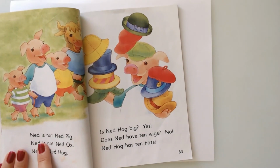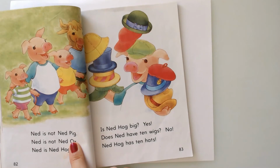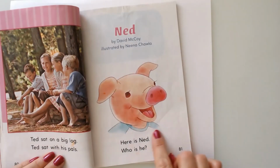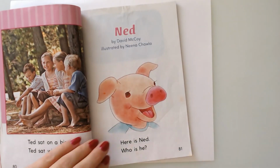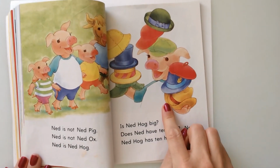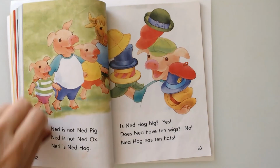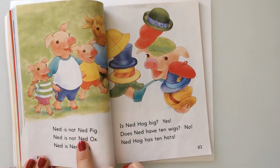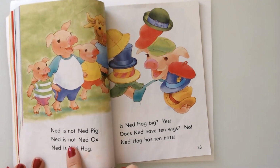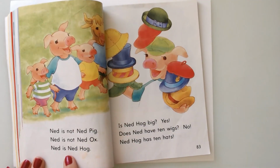Ned is not Ned Pig. Okay, you know what? I'm going to change my mind. You see this pig and this pig and this pig? Do you see the shirts they're wearing? Those are the same shirts. So I'm going to change my mind, and I'm going to say that one of these is Ned Pig and he's Ned Hog. Okay, so Ned is not Ned Pig. Maybe that's Ned Pig. Ned is not Ned Ox. Ned is Ned Hog.